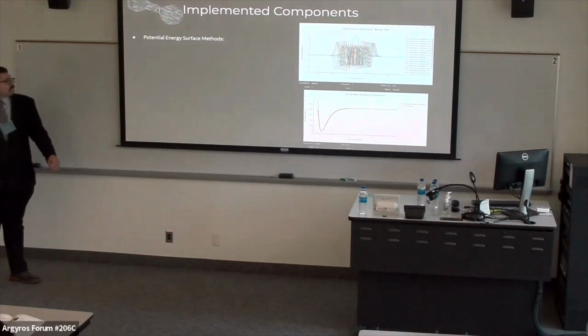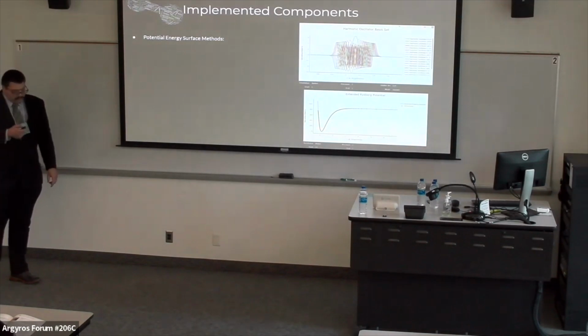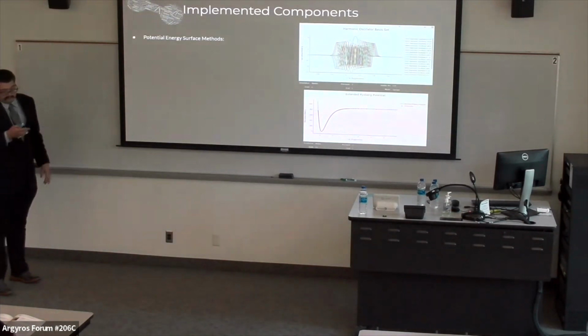So other ones I've been doing are potential energy search methods. What these are is that this is for diatomics, right? So diatomics are just 2 atom molecules. And as the molecules get closer and further, they feel varying amounts of attraction or repulsive forces. This potential energy surface method computes that out, and it is that right there. So that kind of represents how attractive or repulsive they are as you get closer or further together.